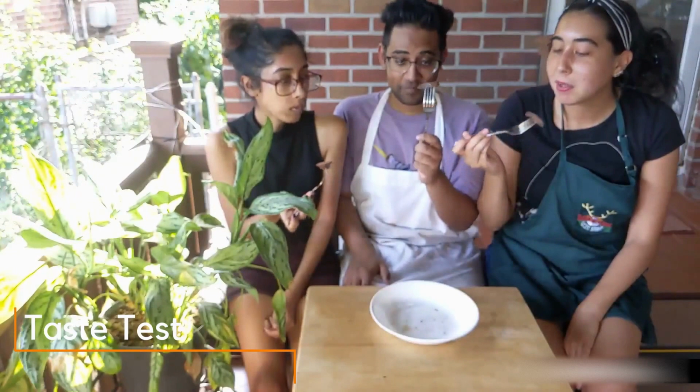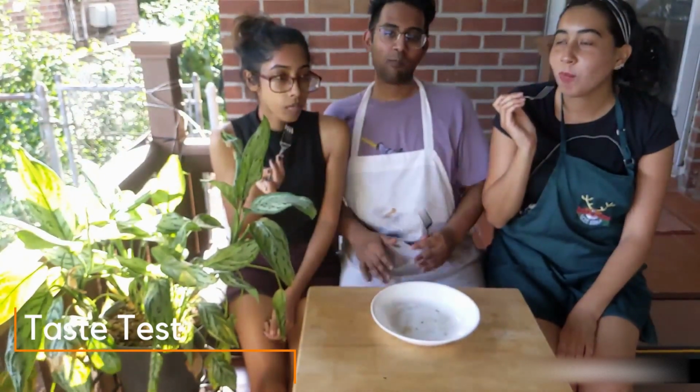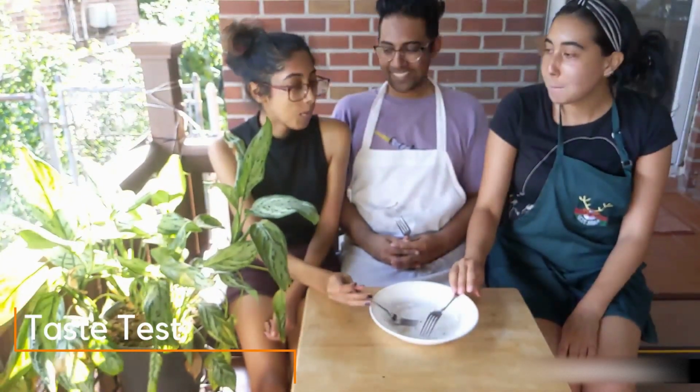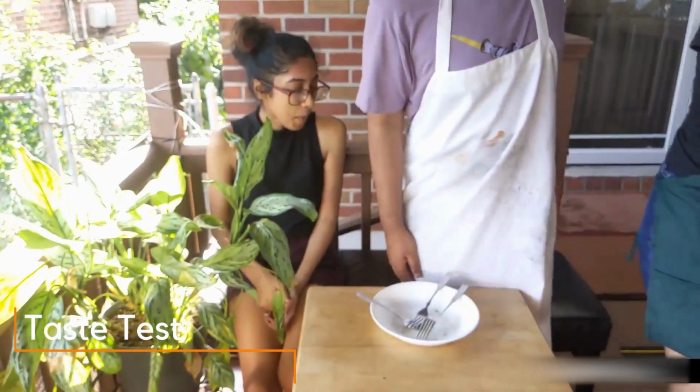Finally, it's the Japanese A5 strip. I'm speechless. This is unlike any steak I've ever had before. It's insanely rich and flavorful. It's like meat butter. Japan wins the steak game hands down. This is just on a completely different level than the other steaks.